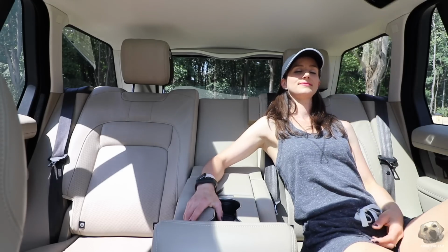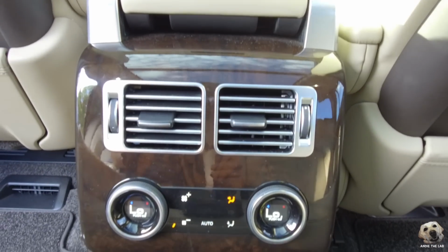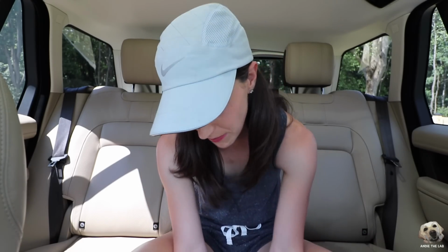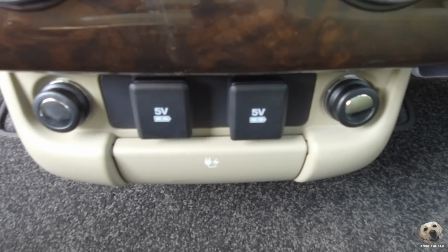When it comes to climate control in the second row, I am so excited to tell you that there are vents in the ceiling. Heated and ventilated seats for your passengers back here. Plus, there's extra USB charging cords and a power outlet.